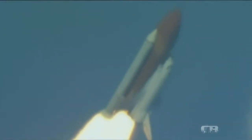NASA's shuttle engineers need maximum thrust, so they go for a bigger, faster burn, like the red rocket. At launch, each booster is burning fuel at the unbelievable rate of 5 tons every second. They burn for about 2 minutes. Then they're jettisoned.